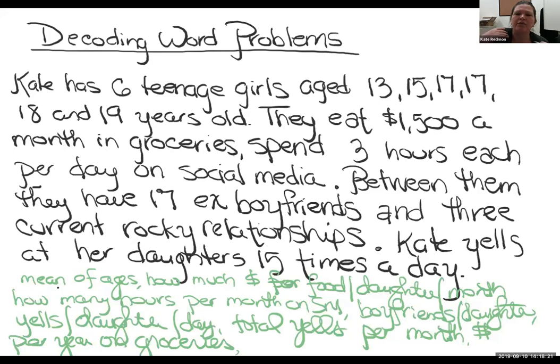So the point I'm trying to make here is the destination matters in a word problem, but what also matters is what you've been given, where you're starting. So where you're going and where you're starting are the two things you need to know in order to know how to get there. Does that make sense to you guys? Yes. Okay, let's go practice it.